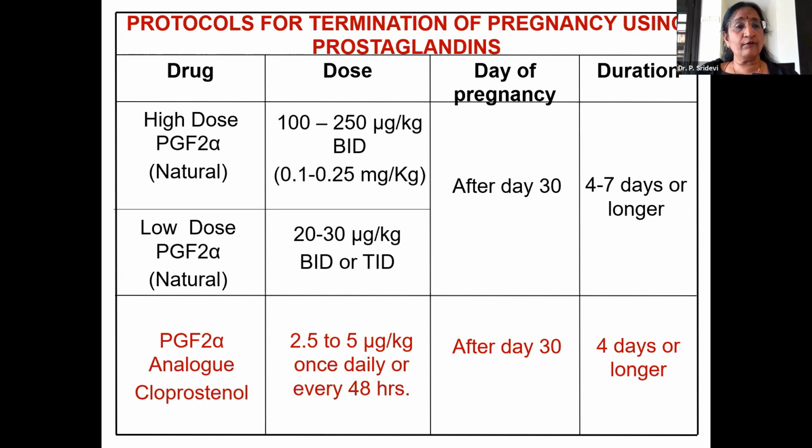If you're scared to go for a higher dose, go for the low dose PGF2 alpha, which is going to be 20 to 30 microgram per kg. And you can go for a BID or a TID. Remember, as you decrease the dose, the frequency of administration should be increased. So most often it becomes a TID protocol. You see very, very few side effects with your low dose protocol. Both are going to be effective and the time duration is going to be the same.